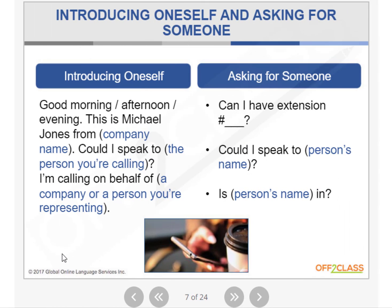So this is how you introduce yourself and ask for someone if you're looking to talk to someone in particular. Introducing oneself, if you don't know what that means, this is how you introduce yourself. This is how you say hello, right? When you call on the phone: Good morning, afternoon, evening. This is Michael Jones from company name. Could I speak to the person you want to talk to? I'm calling on behalf of the company you represent.